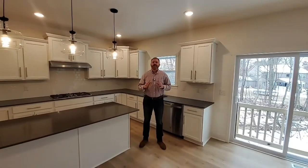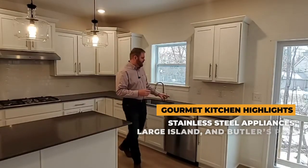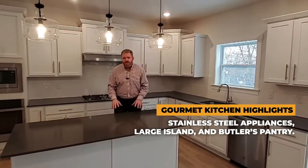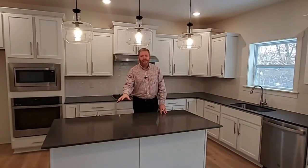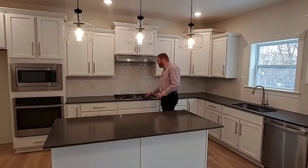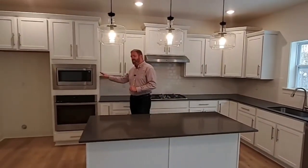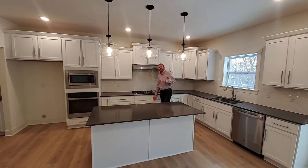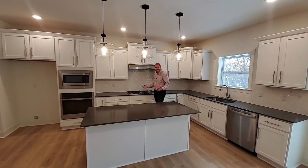One of the things that I absolutely love about this house is this incredible gourmet kitchen. Check out all of the counter space that we have. We've got stainless steel appliances, a beautiful center island with space for 3 bar stools, a separate gas cooktop, and an oven and microwave built in. Underneath the cooktop, you actually have drawers for all your pots and pans, to keep them accessible where you need them.